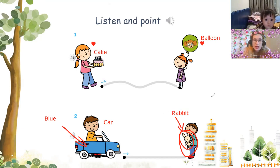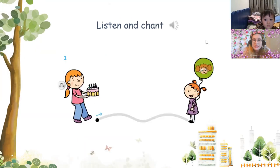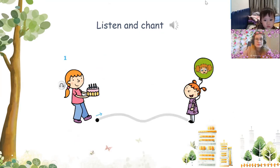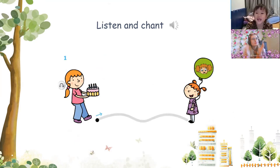Okay, good job. Let's listen and sing. Unit 3. My Family. Phonological Awareness. Chant. Candles on a cake. Let's go! Candles on a cake. Candles on a cake. One, two, three, four. Candles on a cake.